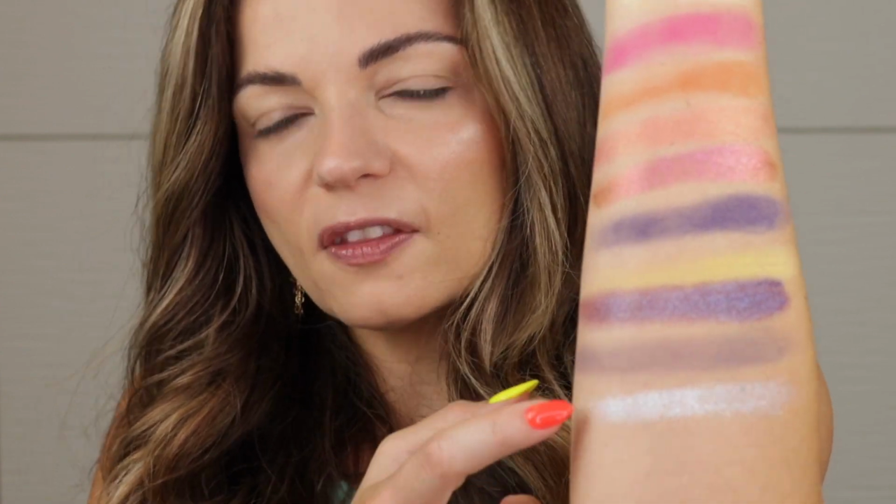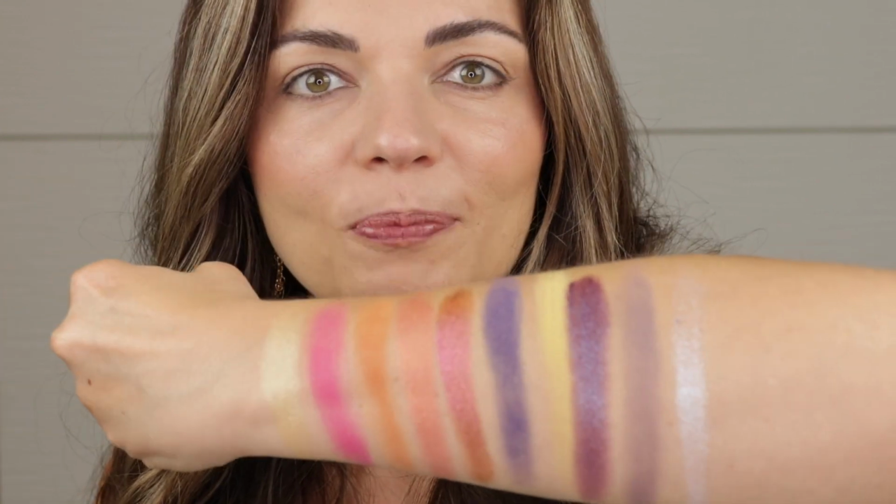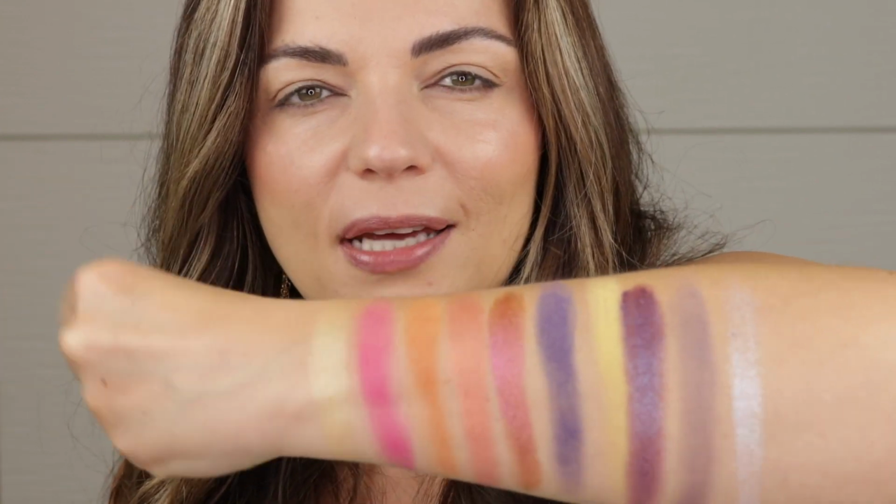So I think that this also is a nice option, because then we have 2 really nice light bright shades to be able to use for that pop on the inner corner if you want to do a really nice bright halo eye or something. So this is my sunset collection. I am actually pretty happy with it. I'm excited to play around with it.